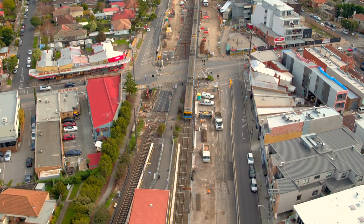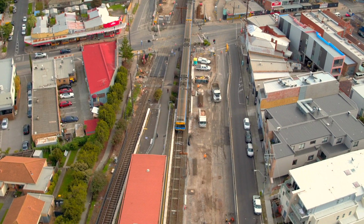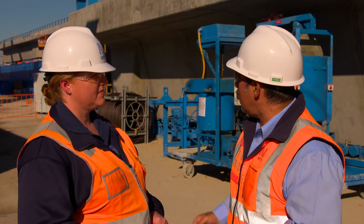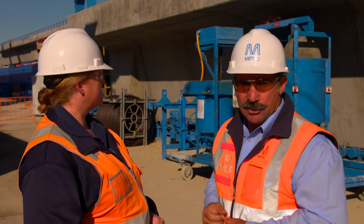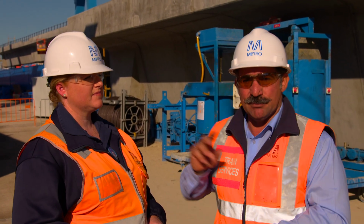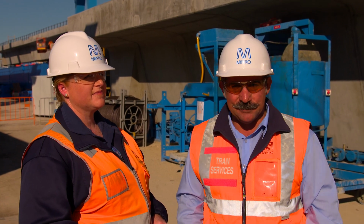CTD have actually taken over the car park here and they're shipping in the segments and putting them together here. That's when the straddle carrier and the gantry crane lift them onto the viaduct, which is just behind us, and takes them down and up the corridor. With more on that, here's Andrew Manser.